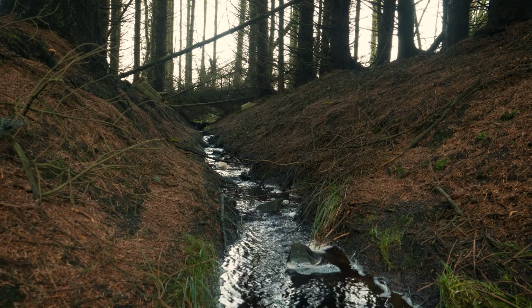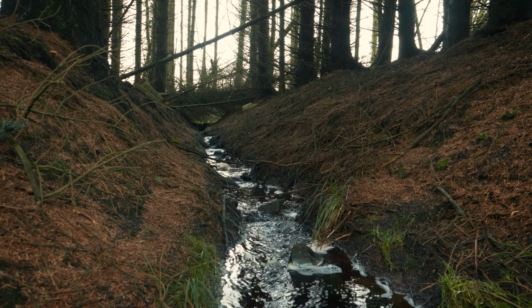There's a bit of a stream. It's not the best water source, but it's going to have to do. I've got about a litre. I'm going to stop waffling. I'm going to get my camp up and do a little bit more filming, because I'm battling against the clock now, and I want to be able to film a little bit as well and show you guys what gear I've brought and all that. So catch you all in a bit.